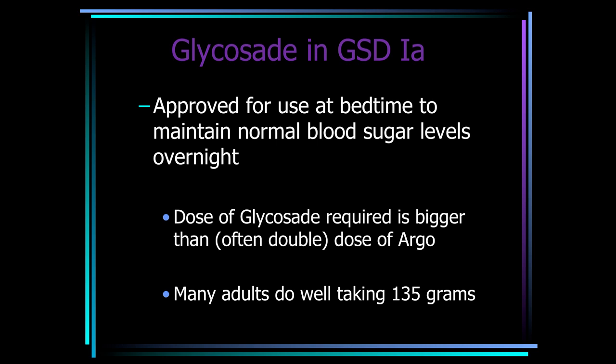So when I start a patient on Glycosade, I prefer to do that inpatient, although I have had some patients do it as an outpatient because I see patients from all over the country. And it's not always possible for them to come to Cleveland to do this. But it's preferable if they do, because we come up with a starting dose of Glycosade, and then we test it the same way that I test regular doses of cornstarch by measuring hourly blood glucose and lactate levels with the goal of keeping them normal.